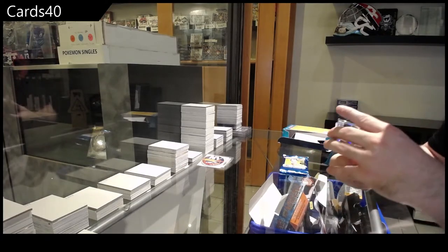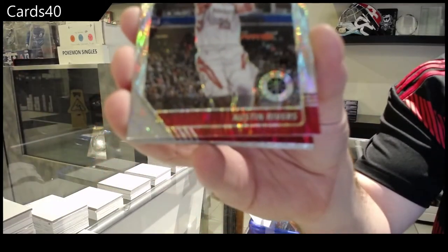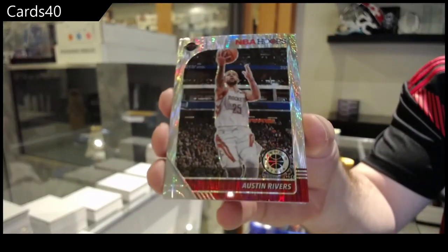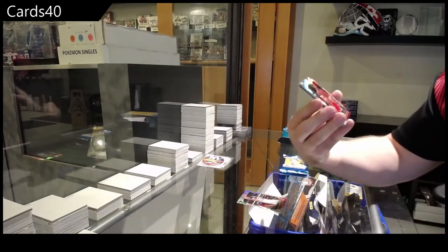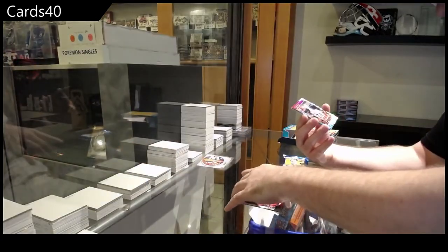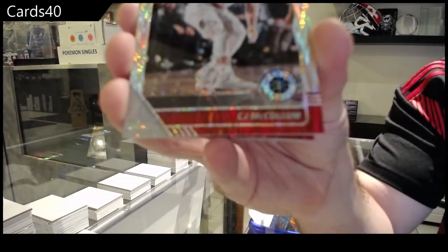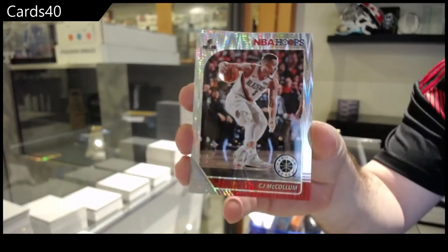All right, we got a base of Austin Rivers. Beautiful card, my God. Wendell Carter Jr. I will literally show every single card because these are very, very nice. CJ McCollum.